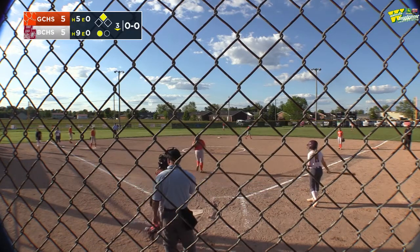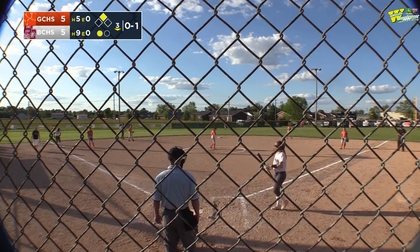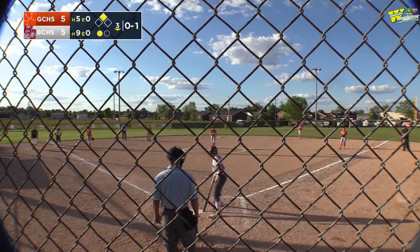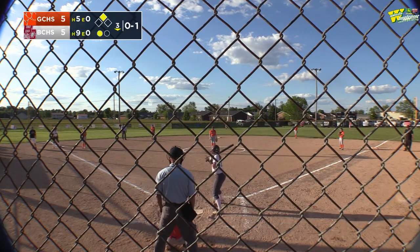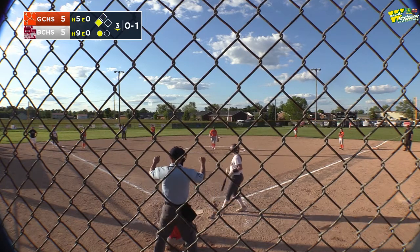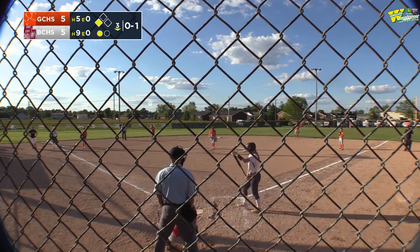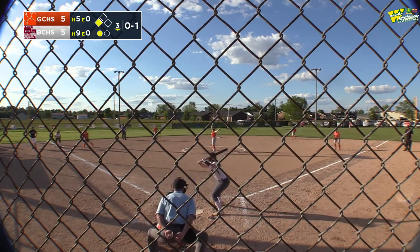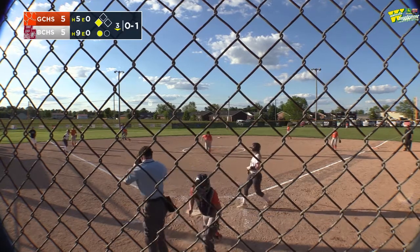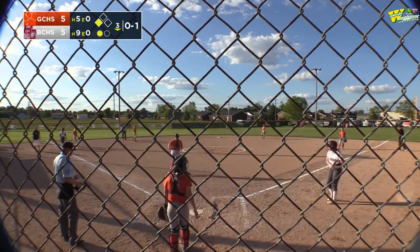I thought I heard a tip on that, too. I'm not sure if it was the fence or what. Oh, well. They allowed it. As Raylan Atkinson is back in the box, Raylan's averaging about .129 on the season, so she's lower on the batting average, but we'll see if today can kind of ignite a little fire in her. And that's going to be inside, and Hannah Carter's going to hold up at third on the passed ball.